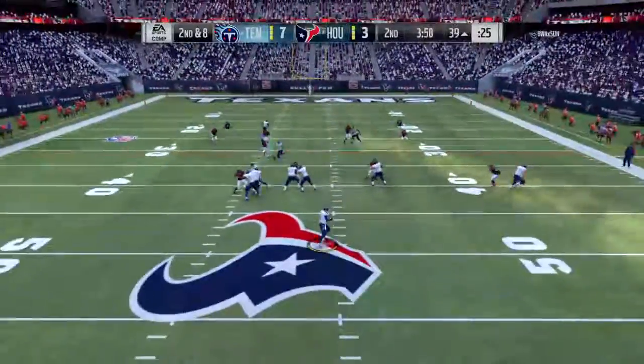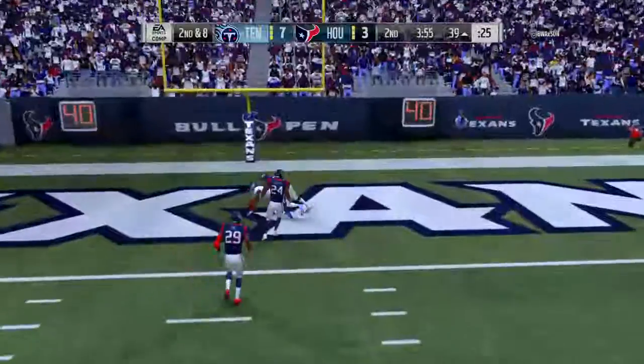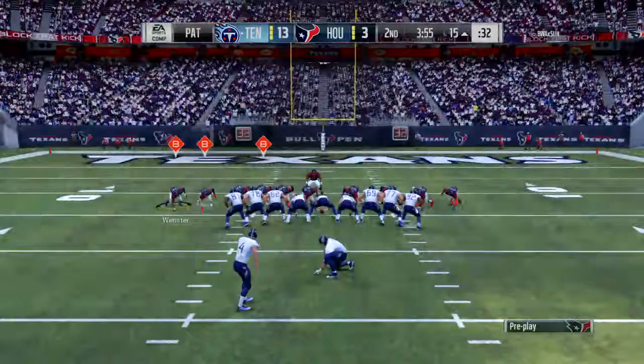Off play action to Henry. Here's Mariota. Going deep here for 10. Got a man, and it's taken in for a Titans touchdown. As his guys are in for 6. And the Titans are going to add on to their lead.